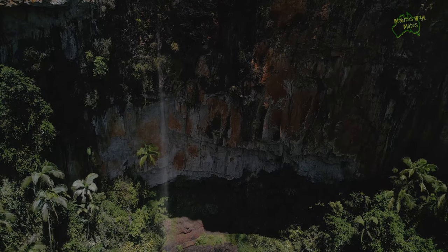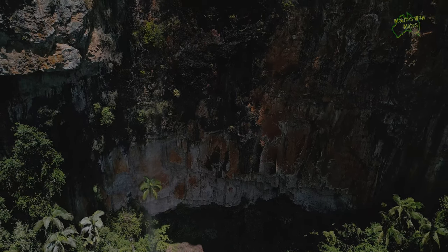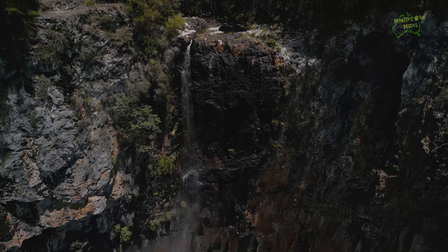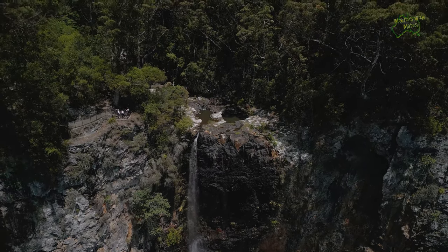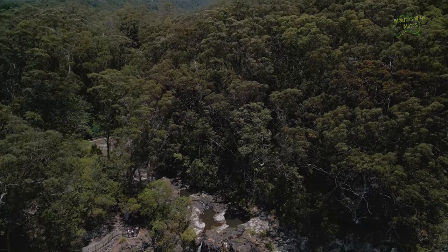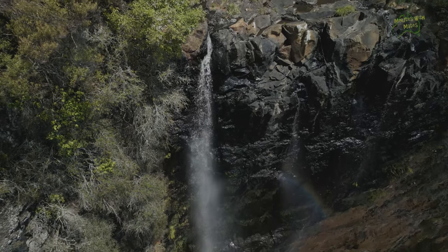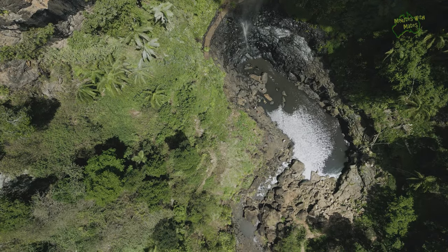The falls are within the UNESCO World Heritage Gondwana Rainforests of Australia and cascade over stunning rhyolite cliffs into the enchanted forest below. I always loved how this valley looks like a paradise garden.